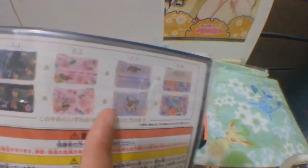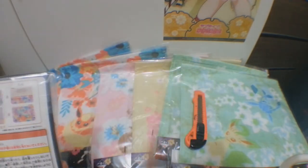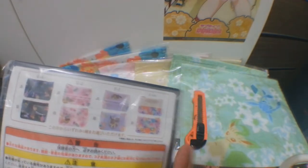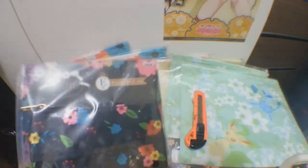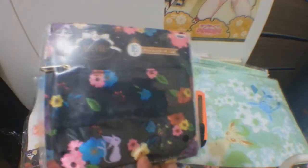And the other two, the ones I plan to sell, which you'll see on my Instagram later, I plan to sell these two, which I have a spare one, and I have a lot of spare of these towels, which I'll show you later. And I'm not going to open this just to save time, but in general, all of these pouches are just very cute. Really love the detail on it. So yeah, this is the E prize.